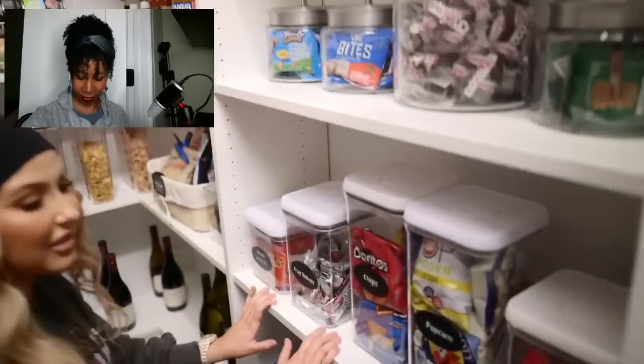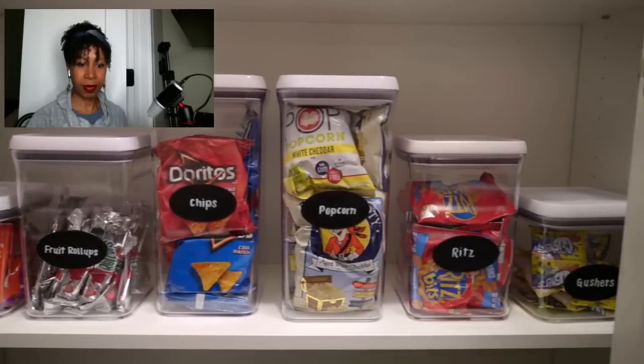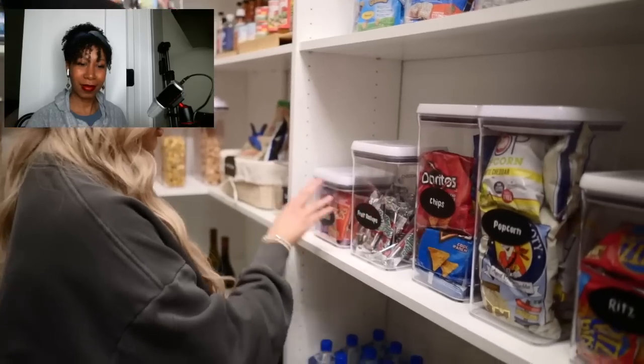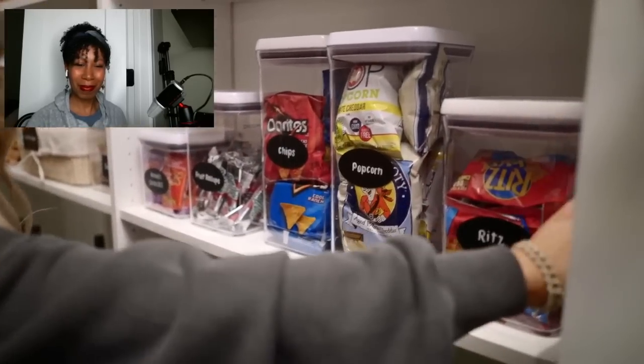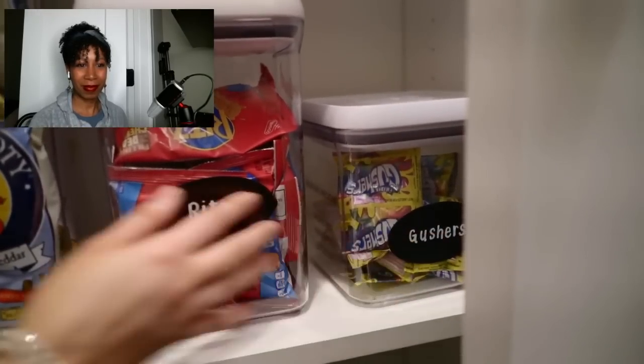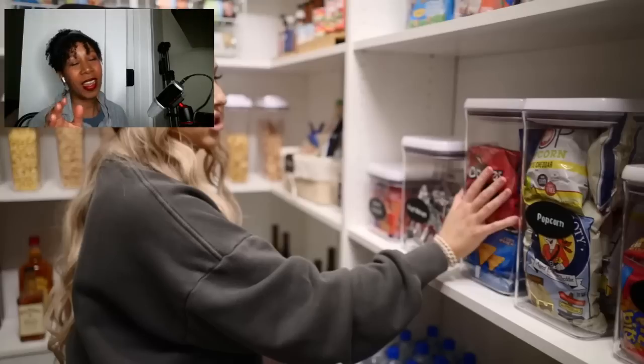So then down here, this is just a random shelf of a million different things, but this pretty much stays the exact same, which is why it's labeled like Annie snacks, fruit roll-ups, chips, popcorn, Ritz, and then back here, you probably can't see it, but we've got Gushers. So these always stay the same, which is why they are labeled this way. Mini bags of chips.